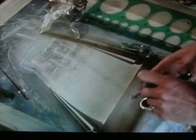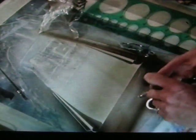Let's put a light coat on first to get the basic colour over. Start darkening the thing down.